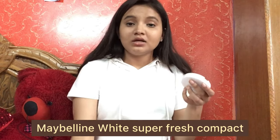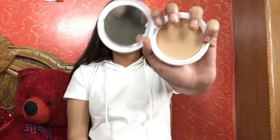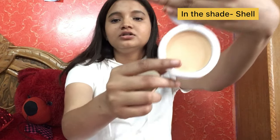So the shade is not my shade actually. It makes my skin look pale, you know. I need a little lighter one. If the shade was lighter, it would have suited my skin better. This is more on a whitish side, and it is in the shade Shell. So that's how it is.